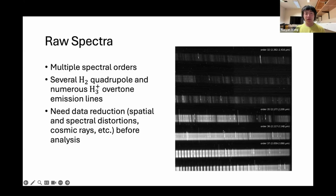There are several different H2 emission lines, these longer ones, 1, 2, 3, and 4, and a number of H3 plus overtone emission lines, which are the shorter ones. Among them, there are some hot overtone lines, but they're not labeled. So this is the raw spectra.